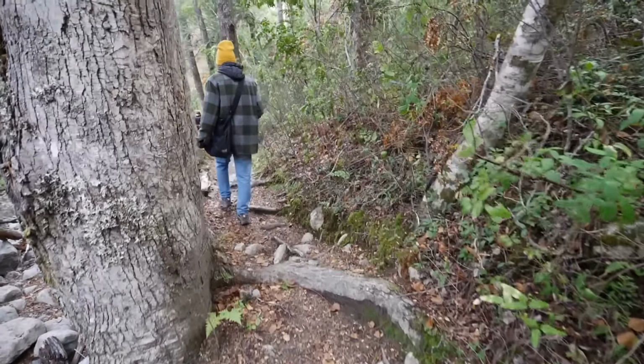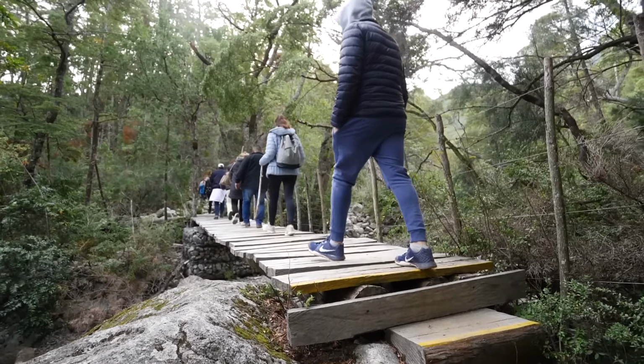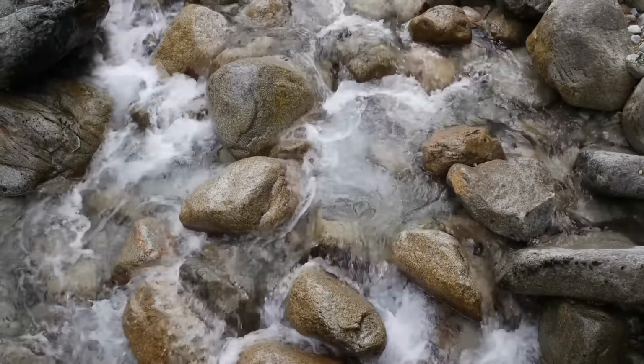Apparently, there's also going to be a stream, and our guide was saying we need to drink water from there. It's like the most pure water that's been frozen and is now coming down the mountain after 3,000 years. So, I mean, he's selling me on it. The ultimate refreshing drink. Natural water.